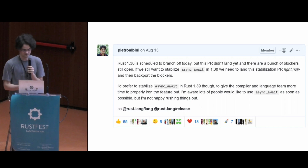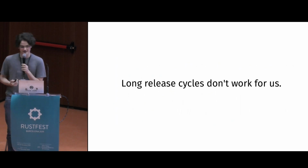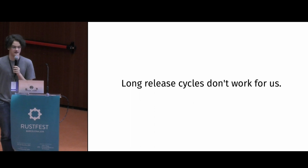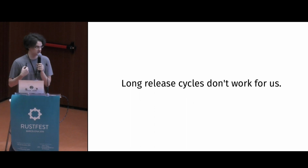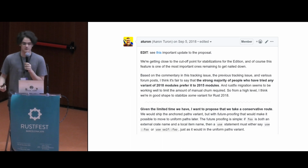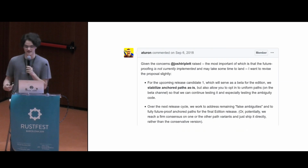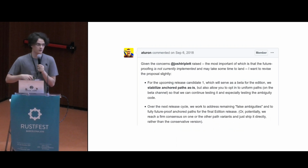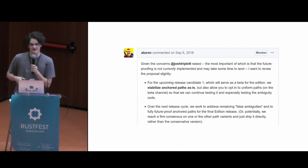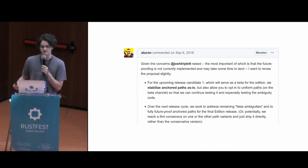love not to do. And we actually tried to do longer release cycles, especially with the edition. And it turns out it doesn't work for us. The stable edition came out in early December. And in September, we still had questions on how to make the module system work. And we had a proposal in early September, which was not implemented yet. And that's what actually was released. But the proposal had no time to bake. Users didn't have much time to test it. And it broke a lot of our internal processes.